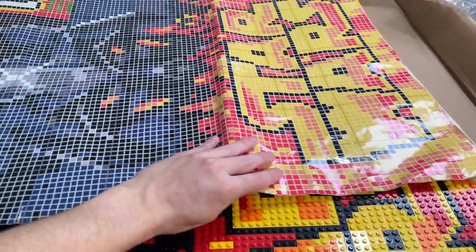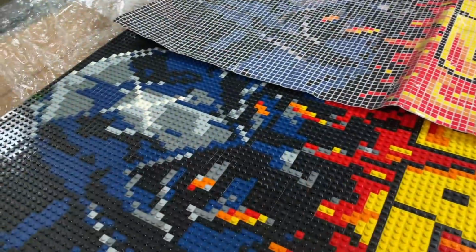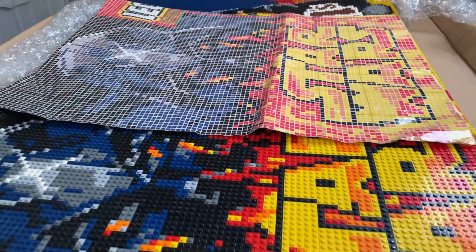But yeah, just to give you an idea of how it would be built, like I said, there's the thing and you just kind of line it up and figure it out, I think. Like I said, if you want to build one yourself, you can probably do it for about 500 bucks.